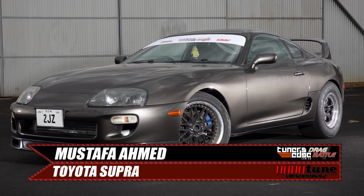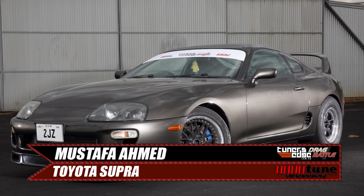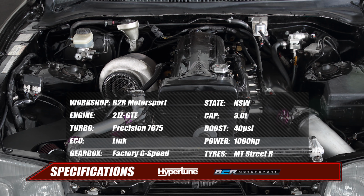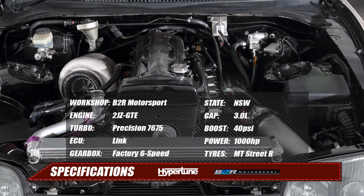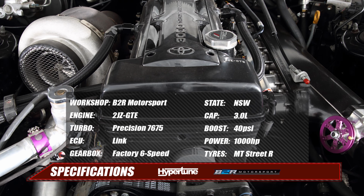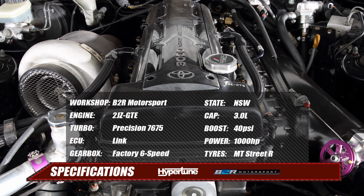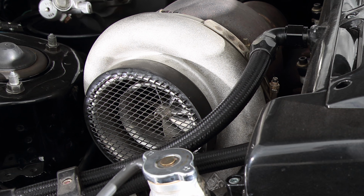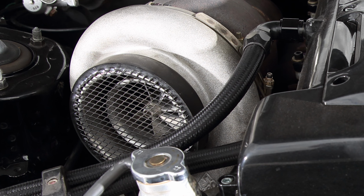Our only Supra for 2018 was a second timer from B2R Motorsport. Mustafa's Monster also uses a 7675 turbo, Hypertune inlet and Link ECU, but it drives through the factory 6-speed transmission, making it even more impressive at Cootamundra. Further to that, his winning time was done on a back-off, as you can tell by the mile an hour.